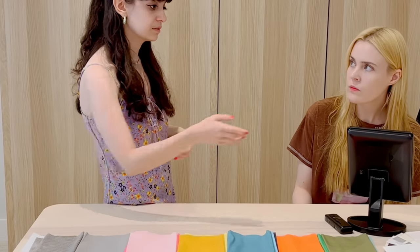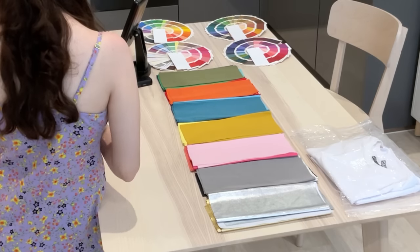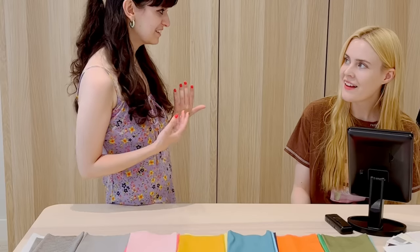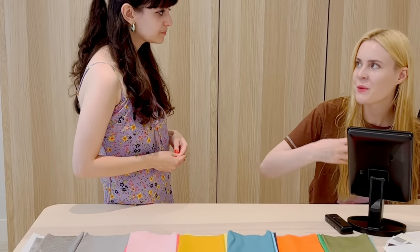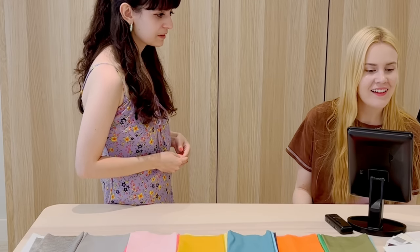Now I know, okay, these are my two best palettes. I was naturally drawn to the spring palette. My favourite colour is that red, so I was like, oh, that's really cool. It's my colour. So part of you already knew that it might be the one that suits you. Yeah. You might find that too.